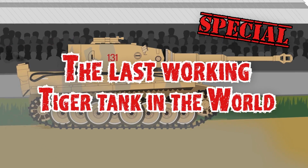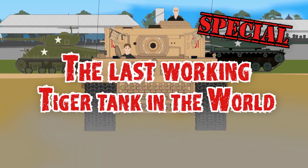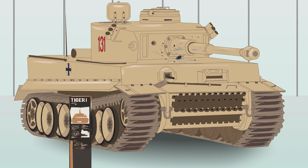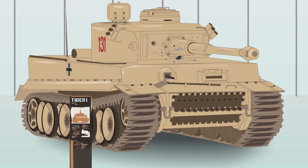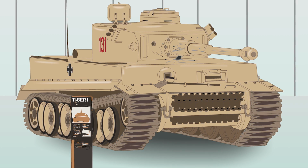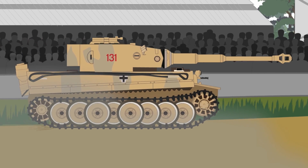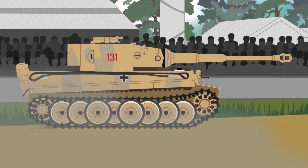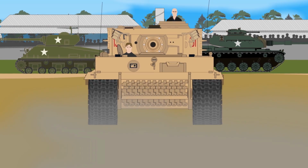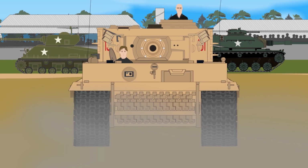The last working Tiger tank in the world. World War II. Not many weapons, vehicles, or aircraft of the World War II era have gained the iconic status that the Tiger tank did. It has a reputation that stands to this day. Just to see one of these beasts standing in a museum display is an experience. However, there is one that can be seen in action. It's the last working Tiger tank in the world, Tiger 131, of the Tank Museum in Bovington, England.